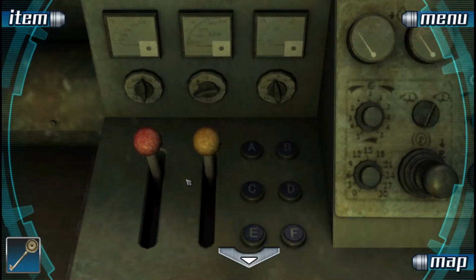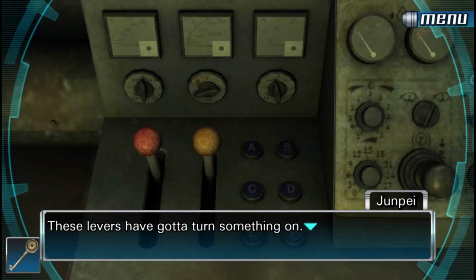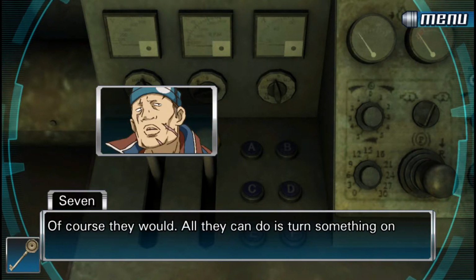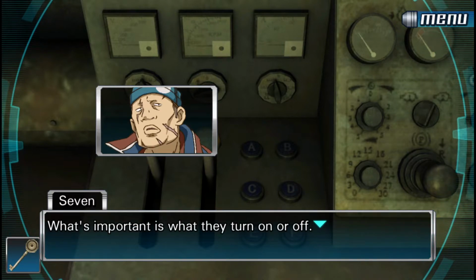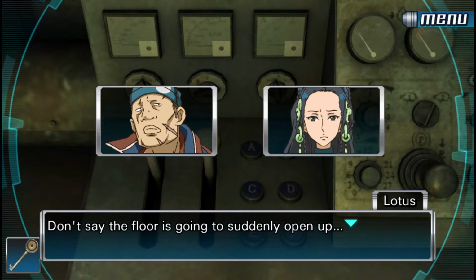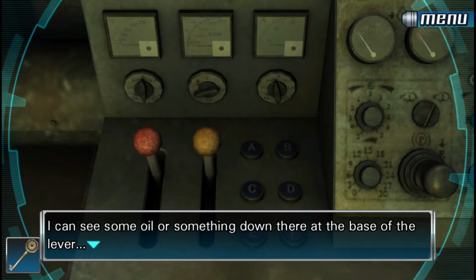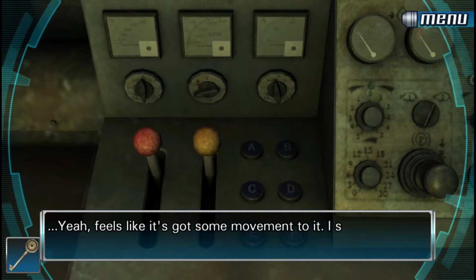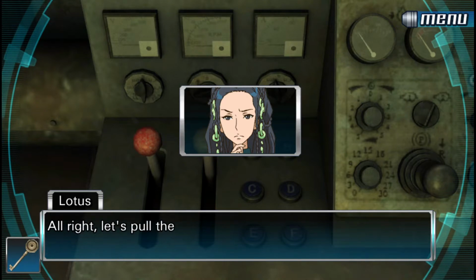All right, look. What is going on here? These levers have got to turn something on. Of course they would. All they can do is turn something on or off. What's important is what they turn on or off. Let's say the floor is going to suddenly open up. That'd be kind of cool. I can see some oil or something down there at the base of the lever. Yeah, feels like it's got some movement to it. I should be able to pull this one.